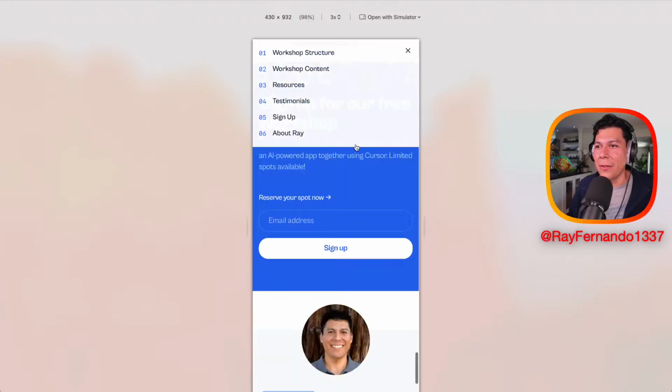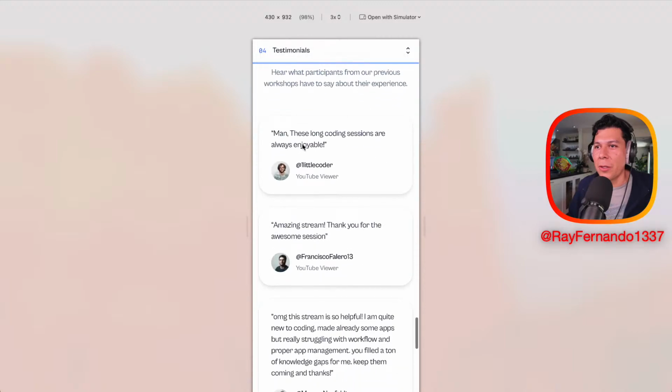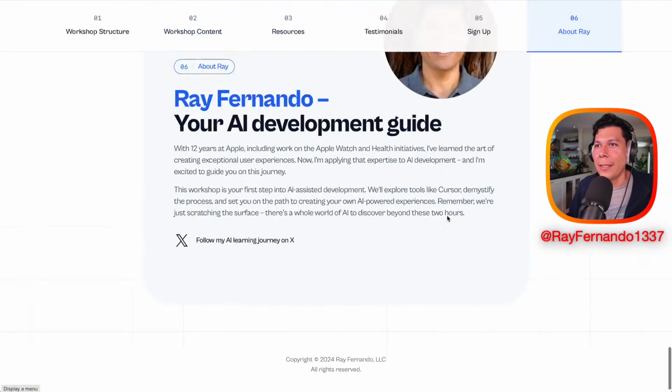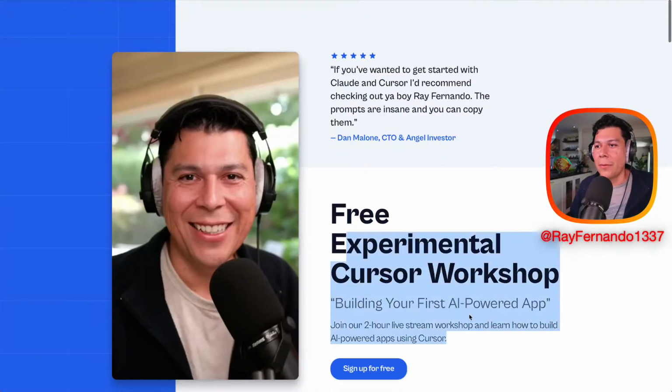But yeah, it has the full mobile experience as well. And it even has little testimonials from people's YouTube videos who left comments, so I pulled that in. So this is really fun. I think even just talking about this design is really great. Custom fonts and all that stuff.